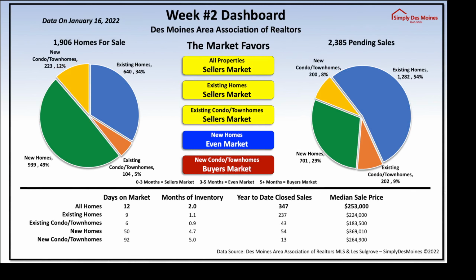A couple of things you're going to notice is in week 2, about 50% of our homes for sale were new homes and about 34% were existing homes. At that point in time, we were in an even market for new construction, meaning it was pretty balanced. And it was actually a buyer's market for a short period of time in early January for new construction condo townhomes as well.